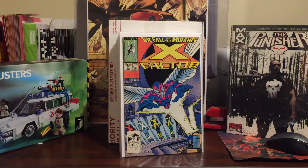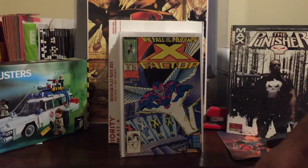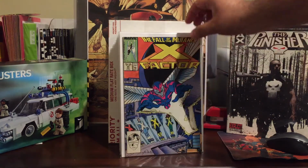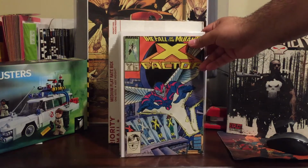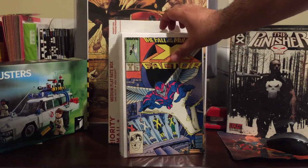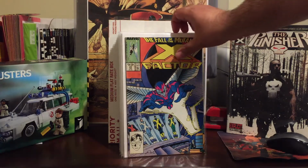Check that out. X Factor #24. Oh, these were all from the same guy. This was a booth down the way. I believe I paid $2 for this. It's got a little bit of a watermark, but this was just sitting up on top of a box. And I was like, okay, I'll just take that. It was just in plain sight. I thought it belonged to somebody. Nobody claimed it, so I grabbed it for $2.